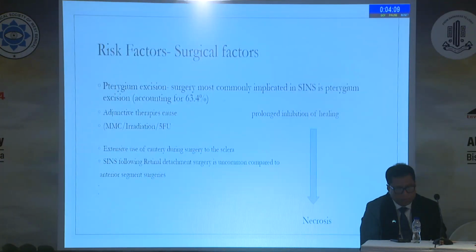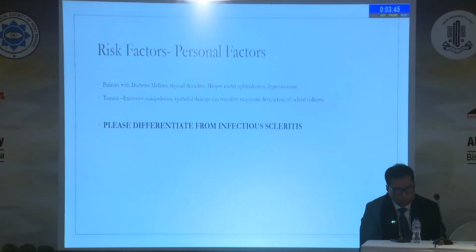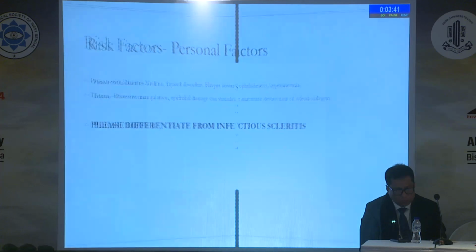So the risk factors are twofold. It can either be surgical factors or patient factors. Pterygium excision is one of the most commonly implicated in surgically induced necrotizing scleritis, and this accounts for 63.4%. Also the use of adjuncts like mitomycin C and 5-FU, extensive use of cautery during surgery, and a lot of manipulation of the eye. Patient factors would include diabetes, thyroid disease, herpes zoster, hyperuricemia, etc.